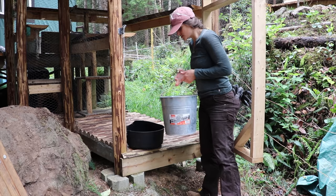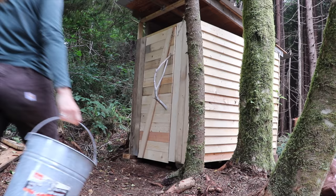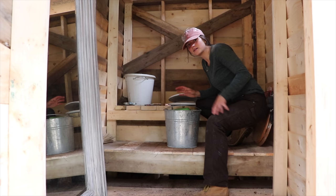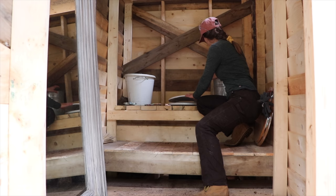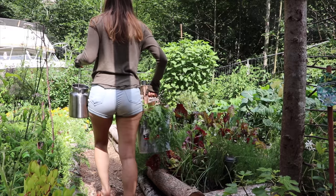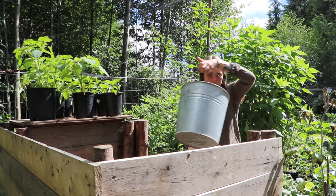One of the things that we use the sawdust for is kitty litter. It works great. And the other thing we use it for is for our composting toilet. And for our compost.